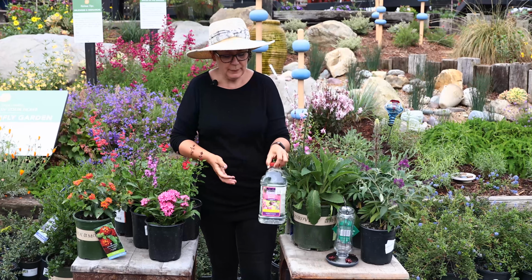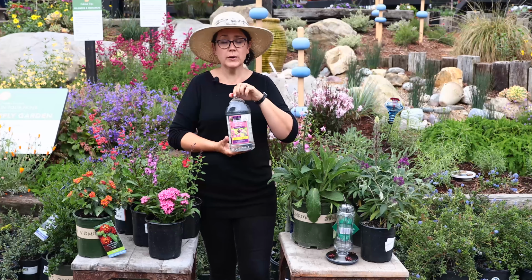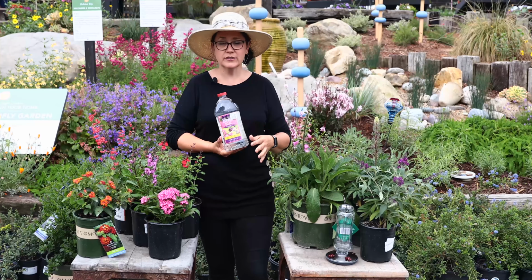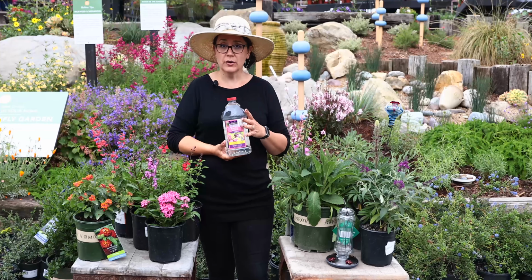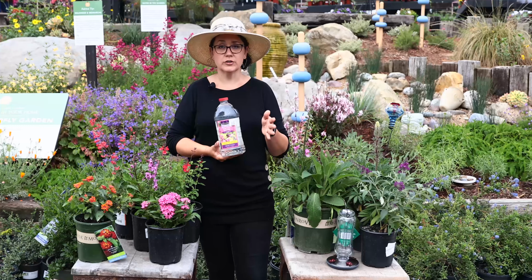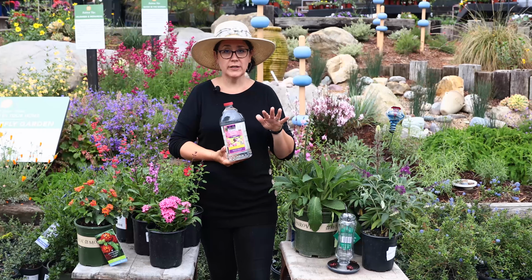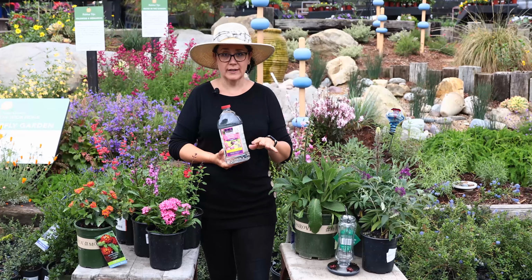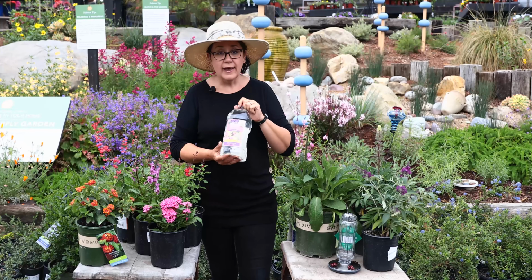We sell hummingbird nectar here in the store as well. You'll notice our hummingbird nectar is clear. You never want to add any kind of strange colors or dyes to your hummingbird nectar. You can also make your own nectar at home. It's just 1 part of sugar to 4 parts of water. Regular sugar, you don't want to use any kind of strange sugars or corn syrups or anything like that, just straight sugar to water.